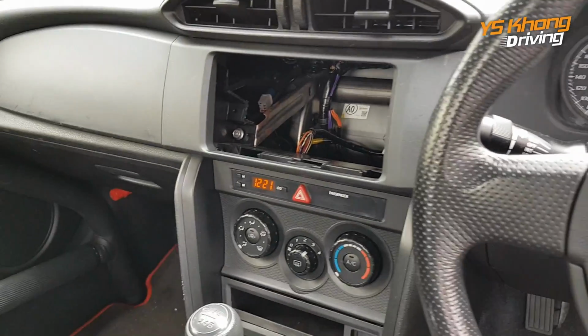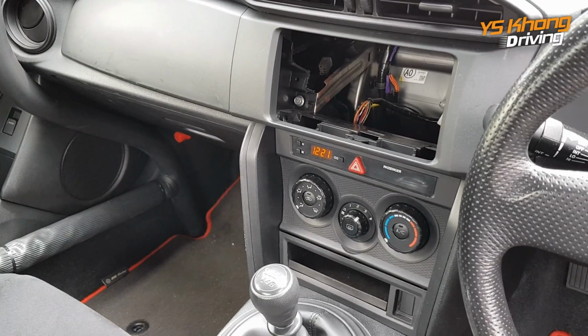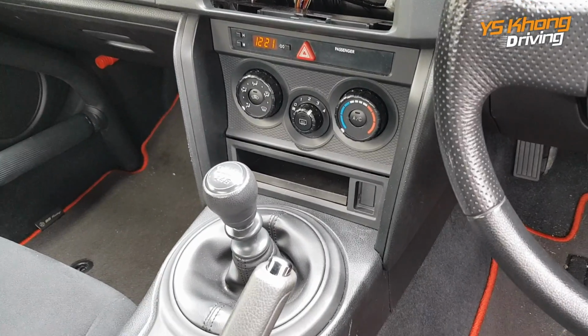The radio was damaged, so it never came with the car, so the owner is looking around for a suitable headset to put in, and the aircon is manual controls.